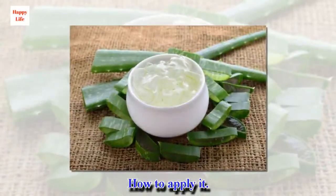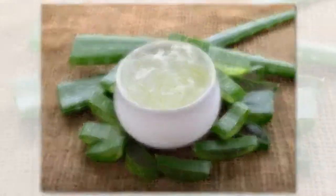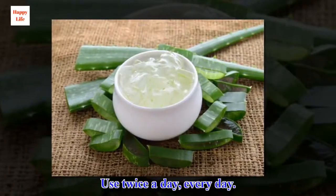How to apply it: soak a cotton ball in the liquid and then apply it to your armpits. Use twice a day, every day.